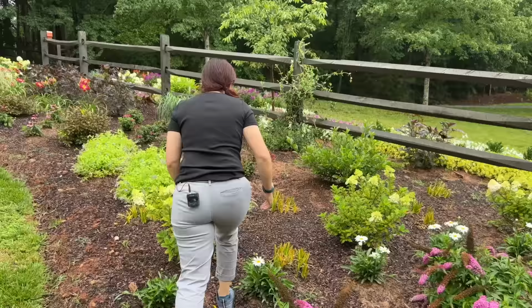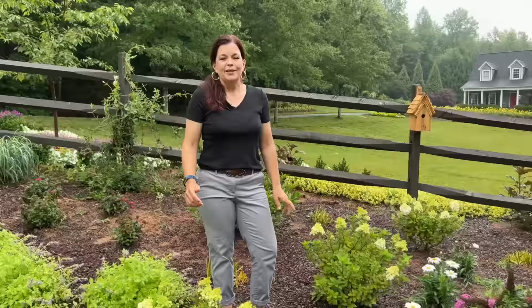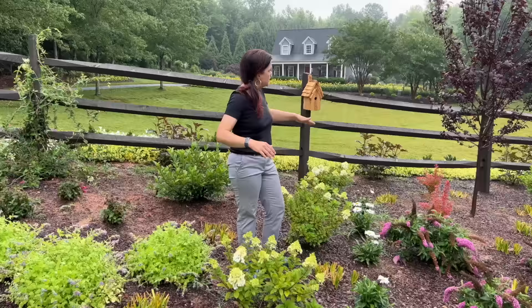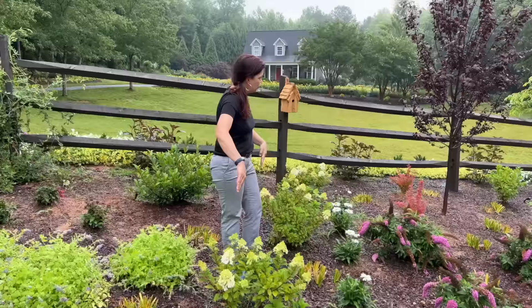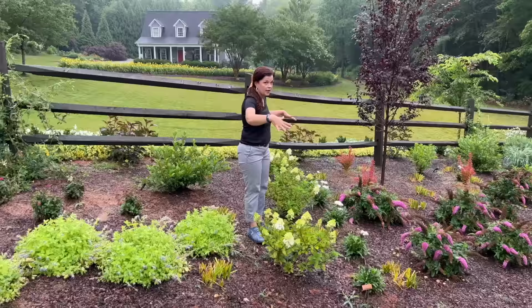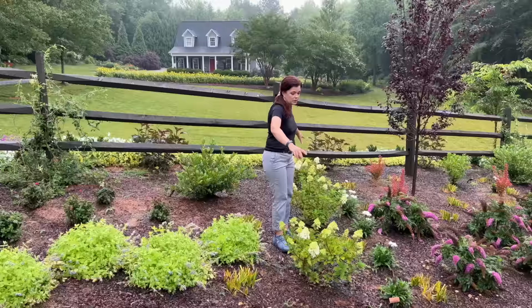Let's see, these are little lime punches. I had to think for a minute. Little lime punches, we have three on each side. This is a Thundercloud purple plum. So we have three on this side and three on the other side. They are getting ready to pop in color. Beautiful panicle hydrangea, 3 to 5 feet tall. So again, imagine this would be a solid hedge of this hydrangea.